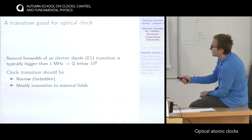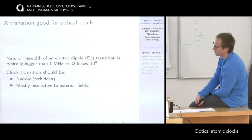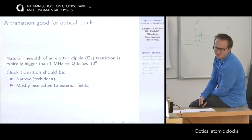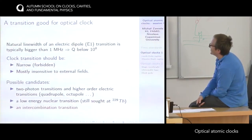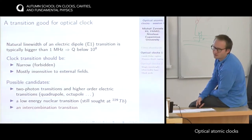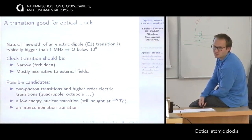And it should be mostly insensitive to the external field, to have good accuracy and statistical properties. So the possible candidates are, well, people try. First is just a 2-photon transition and higher order electron transitions, like quadrupole, octupole transitions.